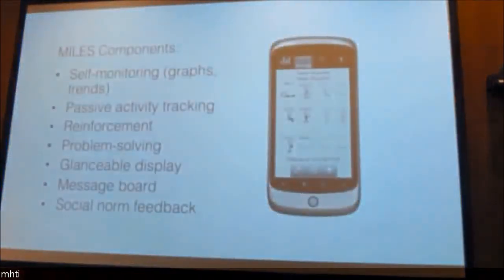So this is mHealth. This is one of the systems that I was discussing. And like many of our interventions, it has a whole bunch of components. It has self-monitoring pieces, where it allows you to see how active you've been over the course of weeks and months. It has passive activity tracking through a wearable sensor. It provides some reinforcements. It provides problem-solving strategies for people. There is a glanceable display, so the whole screen that you see is providing feedback on how the members of your team could be inactive. There's a message board and also some social norms feedback.